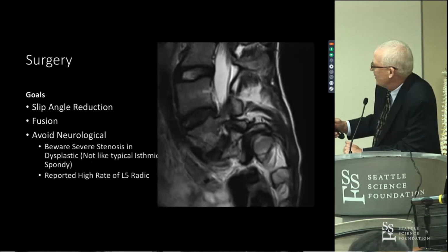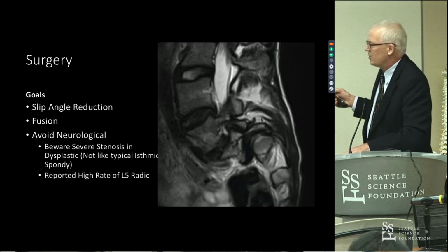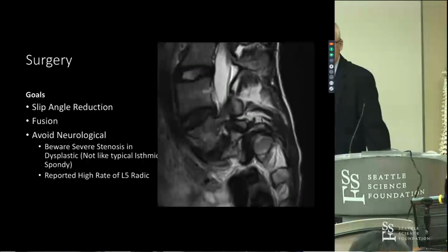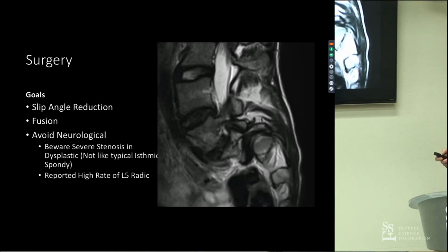we already talked about being really careful. But doing a foraminotomy here, how do you feel about doing that foraminotomy from the back?